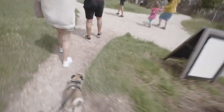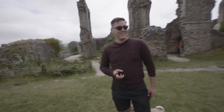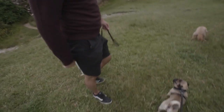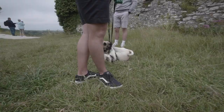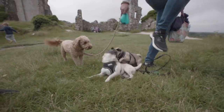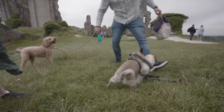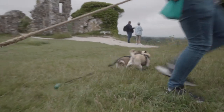So we're at Corfe Castle with the gang. It's Ollie up there, Matthew, Henry dog and Oscar dog. Teddy, oh Ted! It's on the other side, right, that's it. They're in the mood. Oh no! Boys.